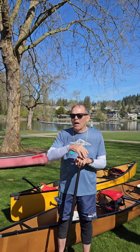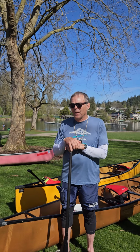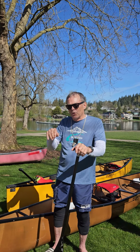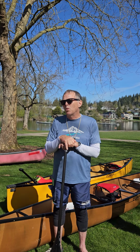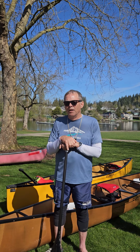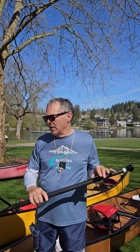And one of my things, while we're on that quick little subject, is I like to follow the bubbles. You'll see a little trail of bubbles. I really like to kind of follow those. When in doubt, I follow the bubbles. So you'll see them all of a sudden start drifting across the river. Just go with them a little bit because it's going to be deeper over there, because shallow water is not your friend.